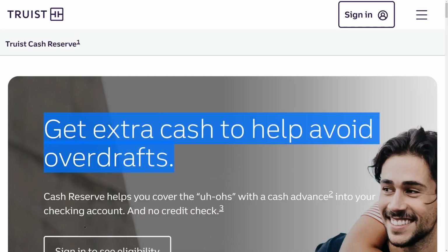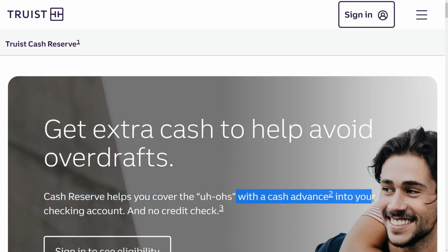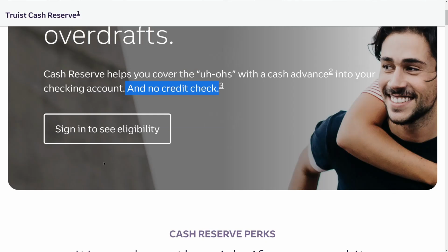Now, they do have a traditional personal line of credit that goes up to much higher amounts, and there is a personal credit check for their regular personal line of credit. But with the Truist Cash Reserve, you don't even need to undergo a credit check. So it doesn't matter what your credit score is. The way they determine if you qualify is just based on you having an actual checking account with Truist. Get extra cash to help avoid overdraft. So the cash reserve helps you cover the uh-ohs with a cash advance into your checking account and no credit check. So as you can see, no credit check. Now, you will have to sign into your Truist account to see if you are eligible.